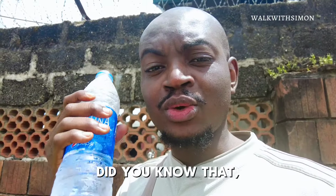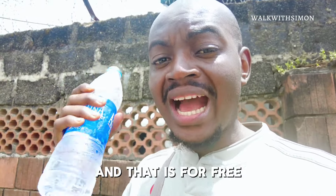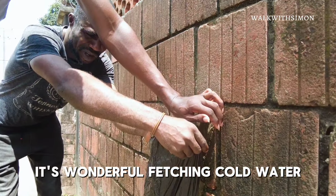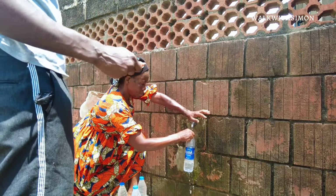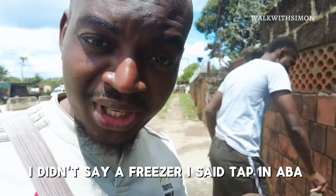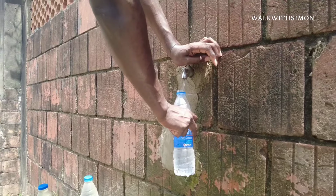Did you know that you can actually get cold water along the road in Aba, and that is for free? You don't have to pay 1 naira. It's wonderful to fetch cold water. I'm telling you, this is cold water coming out from a tap. I didn't say a freezer, I said tap in Aba. I seem to doubt it, but I'm just checking it out to show them.